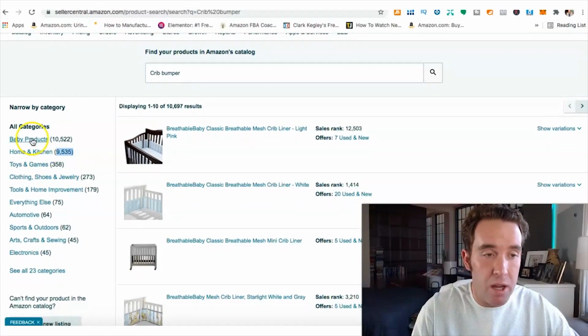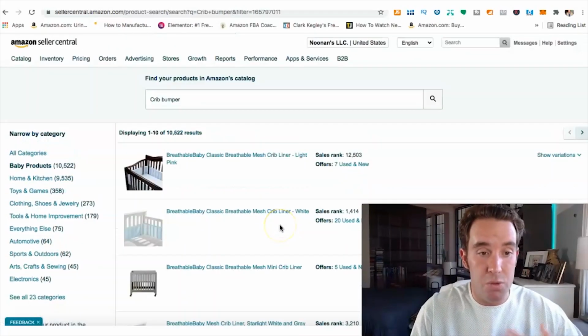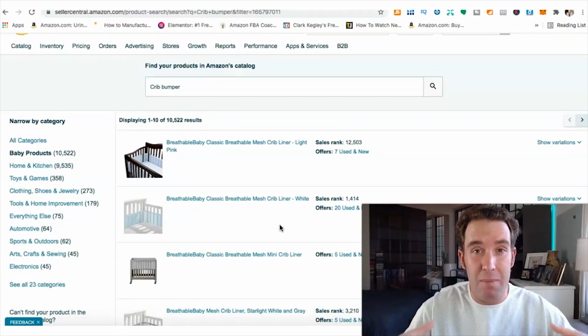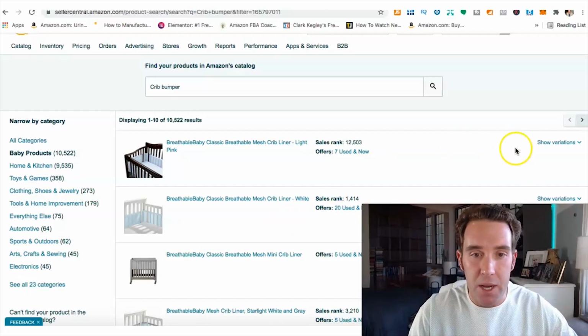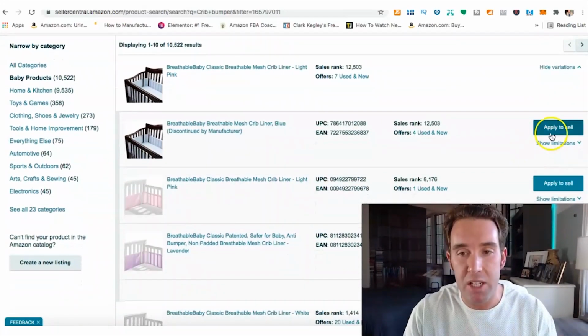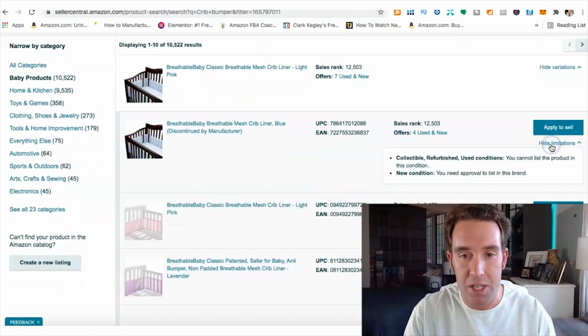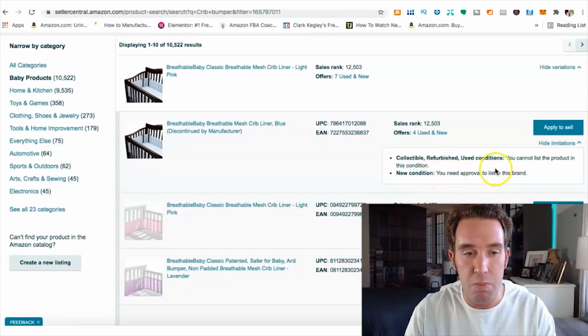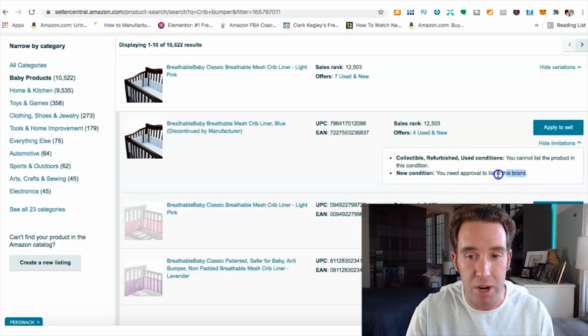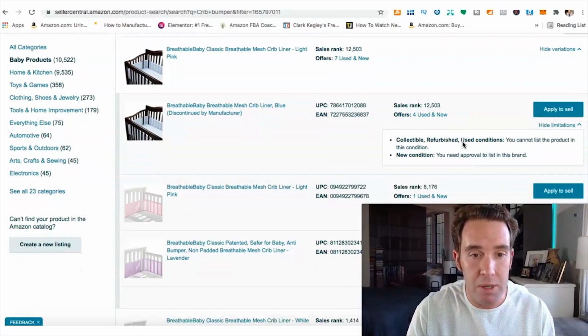Check the Amazon catalog. So if I click on baby products, which is where I would list this product, that's where probably the majority of the competitors are and making the highest amount of revenue. You click over here, show variations, and you can see here, guys, right away it says apply to sell, show limitations. You need approval to list this brand. Now, that's not a problem. If you just see new condition, you need approval to sell this brand, that's not a problem because we're going to be coming up with our own brand.